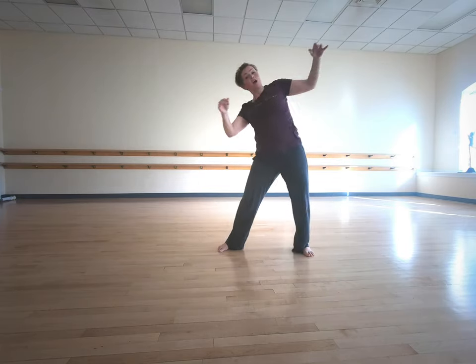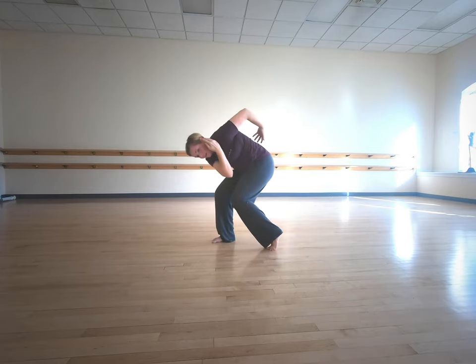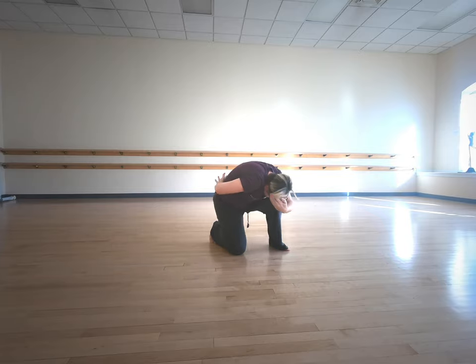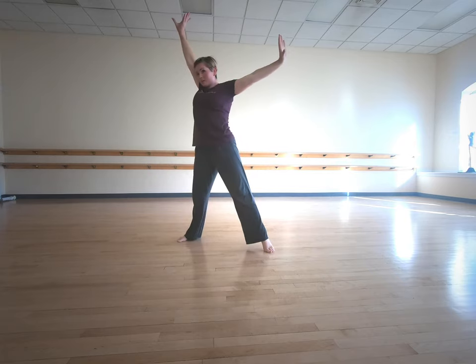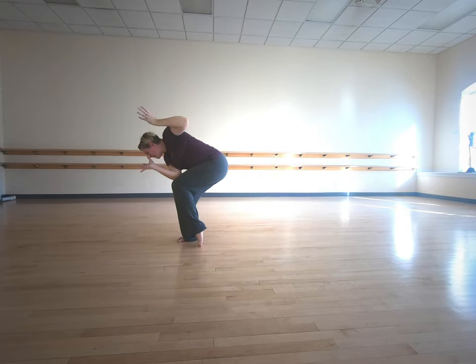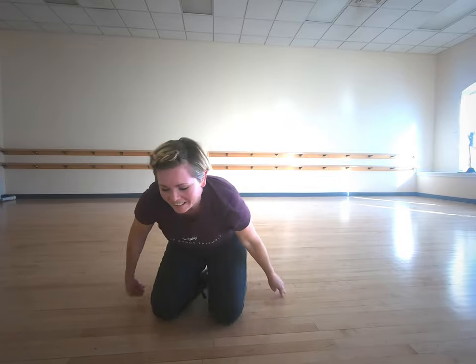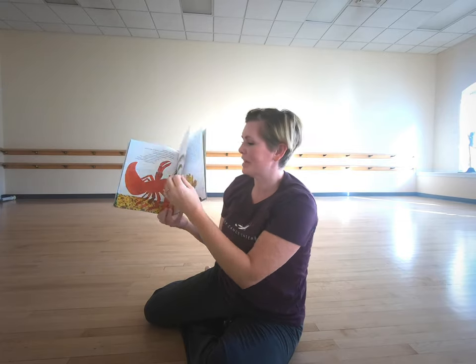Now let's reverse. Large, medium, small. Now we're growing. Small, medium, large. Reverse it. Large, medium, and small. Very good. Okay, dancers, what do you think is going to happen at the end?